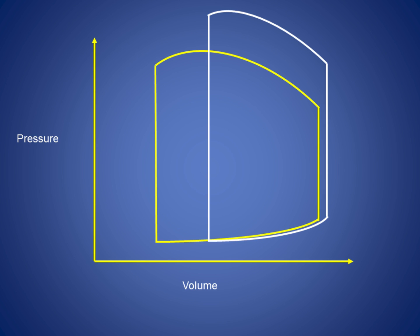So, to demonstrate what that looks like in our loops, let's say we're at the yellow loop to begin with, and we then go to the white loop. What has happened here? First of all, what happened to stroke volume? Yeah, so our stroke volume decreased. And what happened to where our aortic valve opened? At what pressure is it opening now? Higher pressure, right? So stroke volume's decreased, aortic pressure's higher. What must have happened? Afterload increased, right? So you can interpret it the exact opposite way.